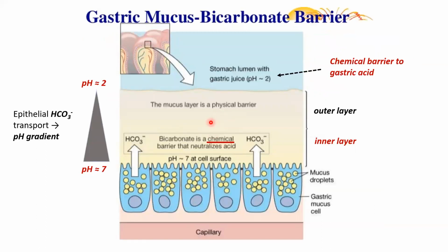The other part of mucus-bicarbonate is bicarbonate secretion. And here I have it occurring in the inner layer because that's the thicker layer, and bicarbonate does not diffuse very rapidly through it, and acid does not come in very rapidly. So we can take a look at that. But because the bicarb is being secreted here, the pH at the surface of the epithelium is close to neutral, maybe 6.5 to 7.